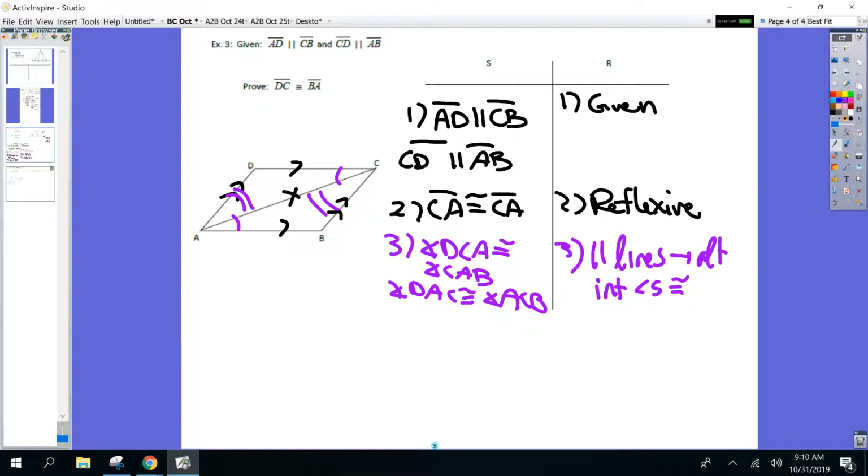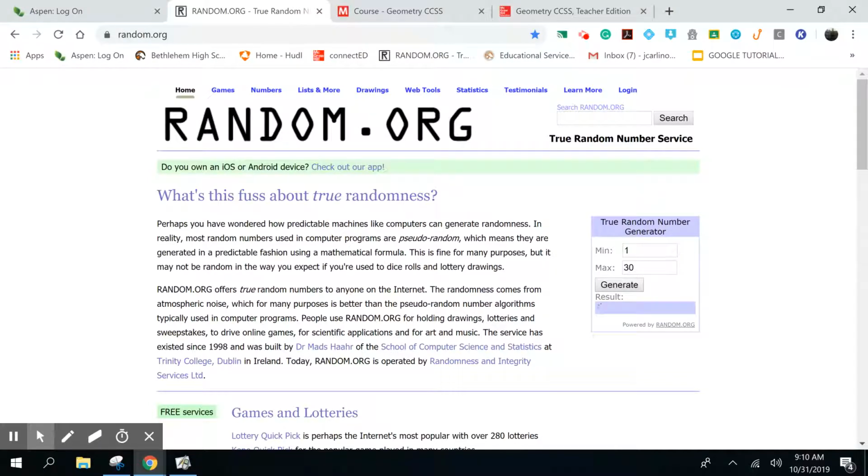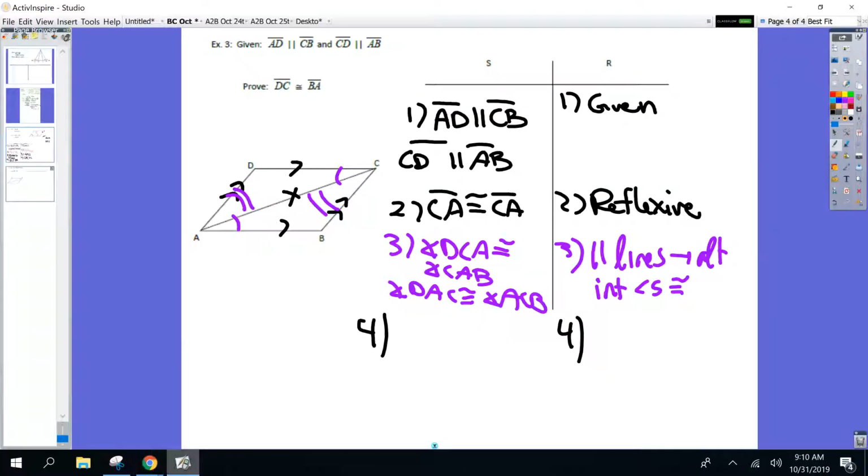And now you just have to determine, is that side in between or not? And also write a correct congruent statement. Because in the last two proofs, you could just copy it. Now you had to make sure everything matched up here. So what is your correct matched up congruent statement? DCA congruent to, what was the other one?